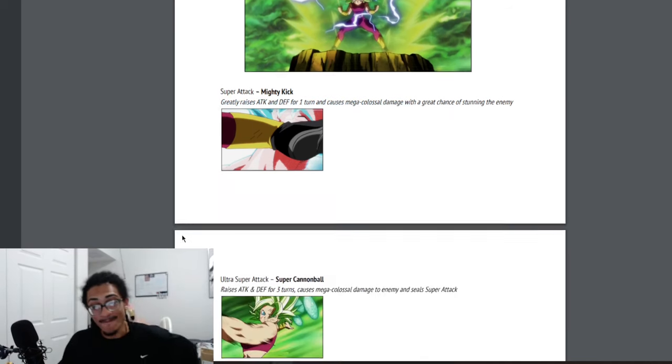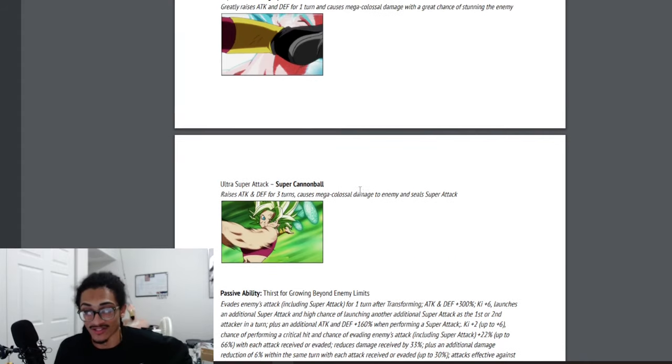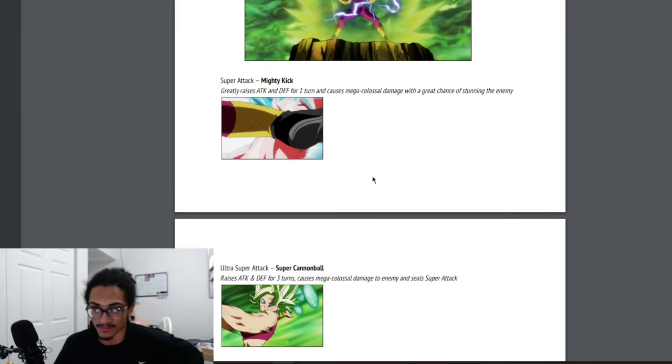All right, now. And then her 18 Ki super attack, that being the Super Cannonball, she gets 30% attack and defense for three turns while doing mega colossal damage to the enemy and sealing their super attack. So she has two types of debuffs in both of her super attack effects, that being a 70% chance to stun as well as a guaranteed seal, while also getting an attack and defense buff for multiple turns, as well as 50% attack and defense for one turn on 12 Ki. Great super attack effects. Great across the board.